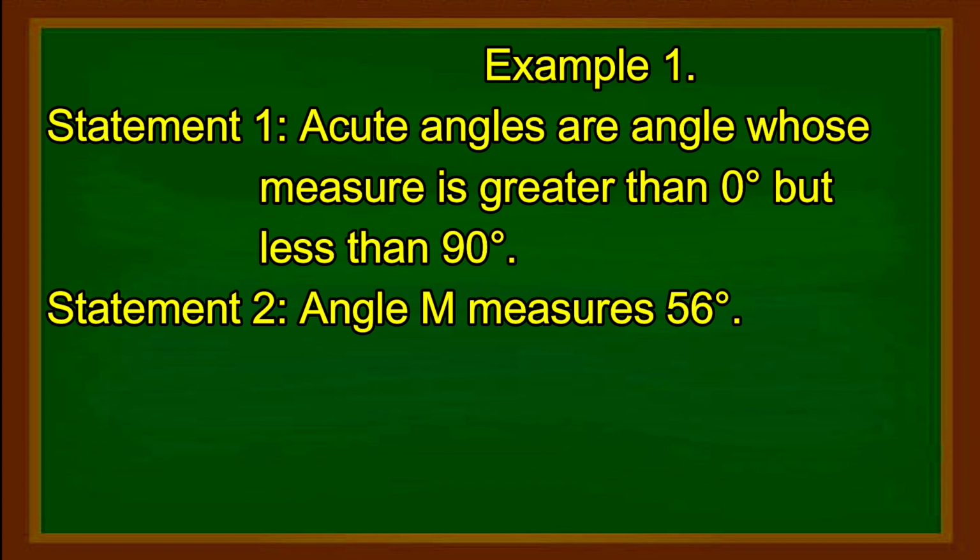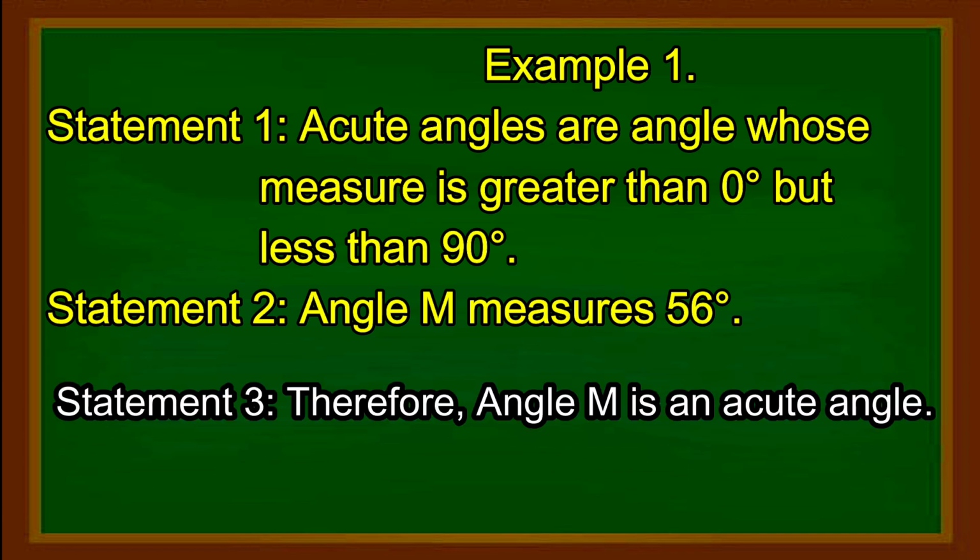Example 1. Statement 1. Acute angles are angles whose measure is greater than 0 but less than 90 degrees. Statement 2. Angle M measures 56 degrees. Statement number 3. Therefore, angle M is an acute angle.